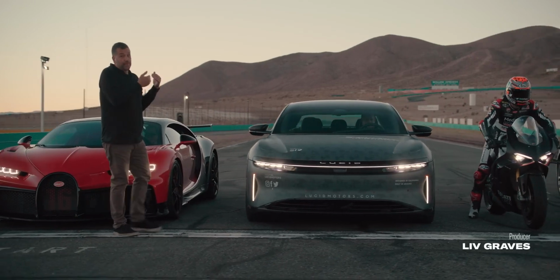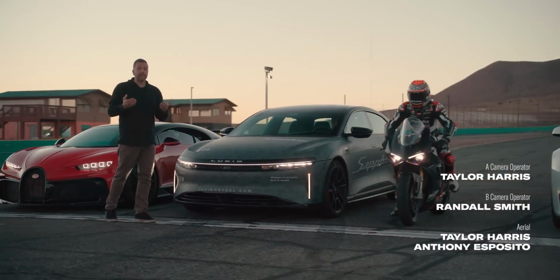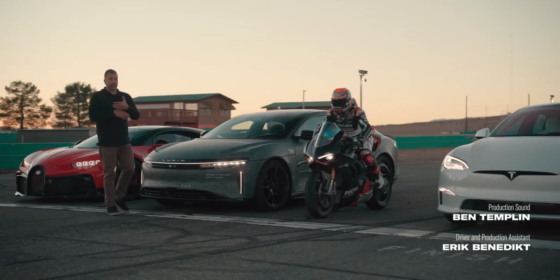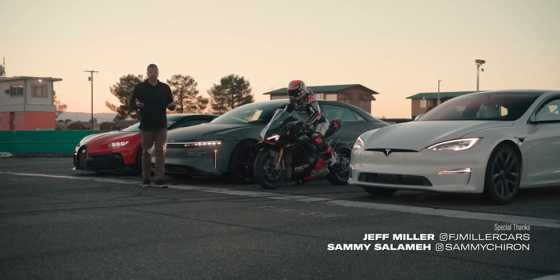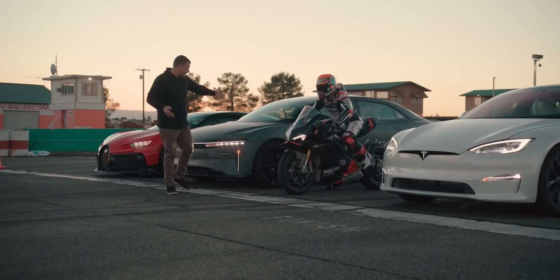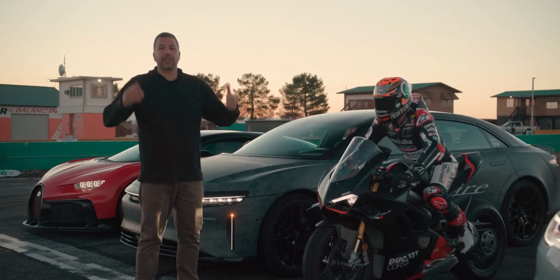And now that Bugatti and Rimac are the same company, you can expect the Chiron's replacement to also be electric, which will then start a whole new chapter in speed. Speed may not be everything, but it's certainly something. And today that something is the Lucid Air Sapphire, which is the quickest production car we've ever seen.